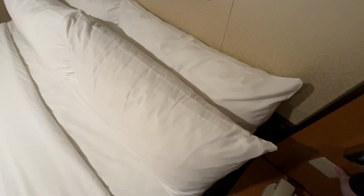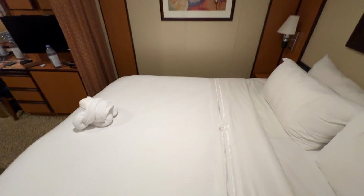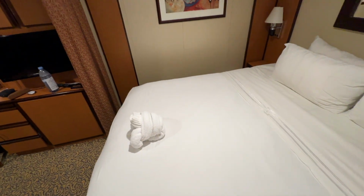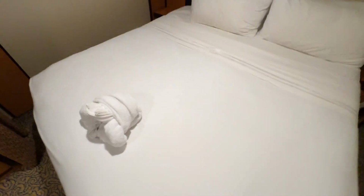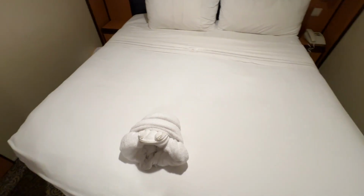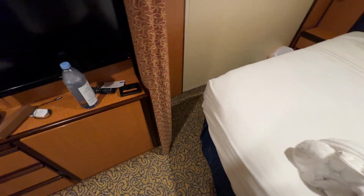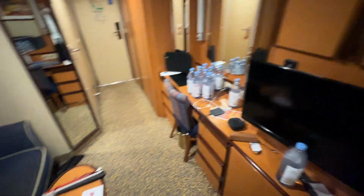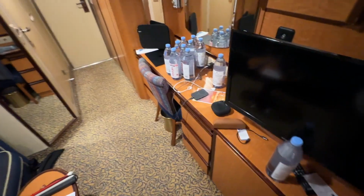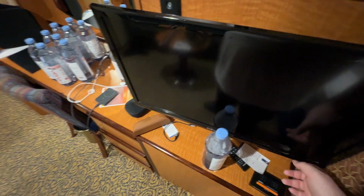So that's this area. And I think we've covered everything. A couple small things I think I missed. So let's just take another walk around this very comfortable cabin. Oh, we do have a towel animal on the bed. According to Be My Eyes, it's a frog. So very cool, very charming part of cruising to get these towel animals. And okay, we do have these curtains too that can kind of separate the bed from the living space. Kind of unique. We do have a TV. I knew I was forgetting some stuff.